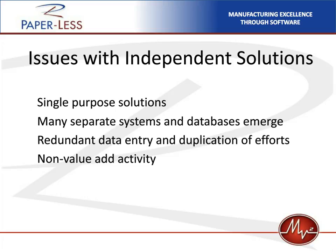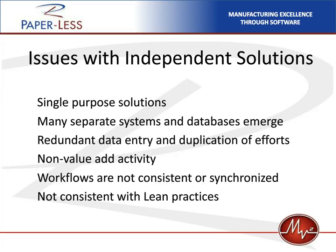If you have these systems, it's going to involve, more than likely, redundant data entry, duplication of efforts, and all of this adds no value whatsoever. And worse, when you start looking at the workflows involved, if the worker has to go to one package to do his production reporting and another package to receive or issue inventory and another package to do some quality recording and then another package to print a label, the workflow is a disaster and it's really clumsy out on the floor. And that type of activity is certainly not consistent with lean practices.